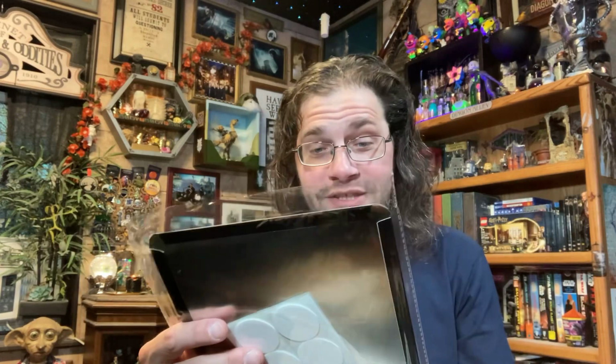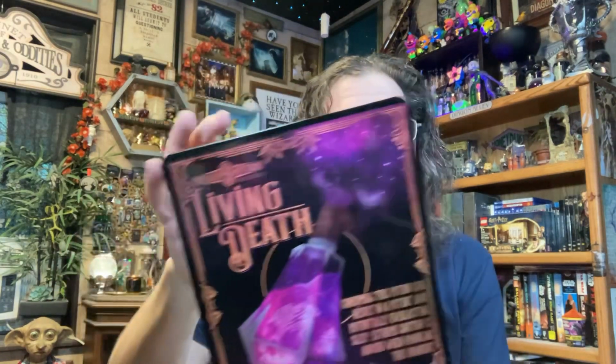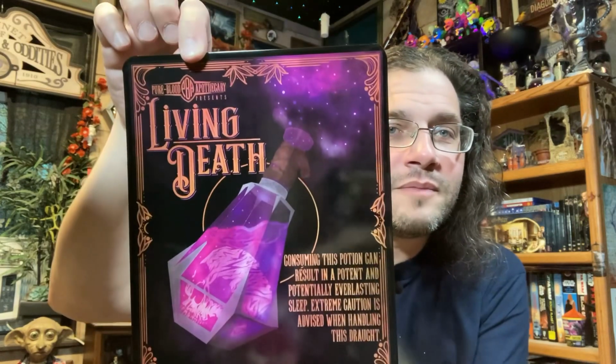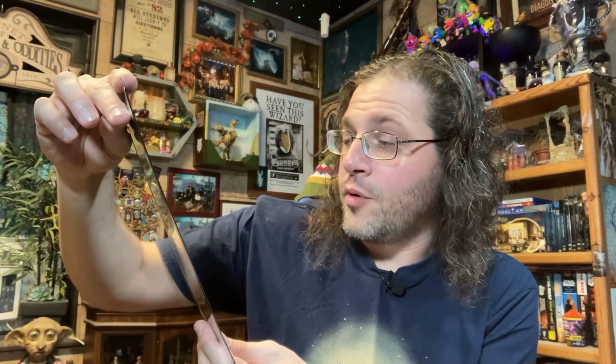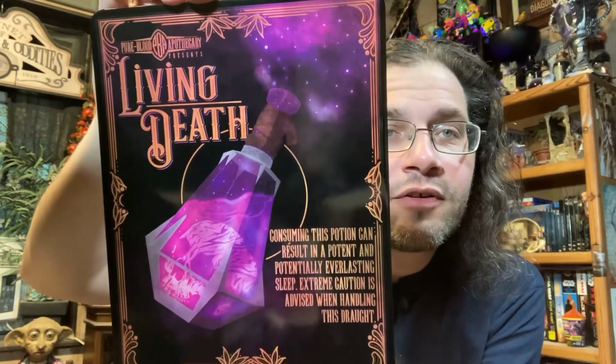And then we have a metal sign. Okay, I thought this was just a paper replica, but no, it's a metal sign. So there we go. The Pure Blood Apothecary presents Living Death. Consuming this potion can result in a potent and potentially everlasting sleep. Extreme caution is advised when handling this draught. So, some very cool artwork.